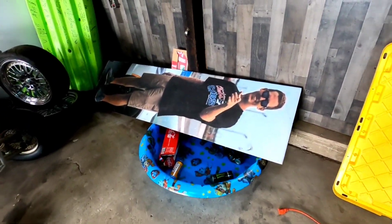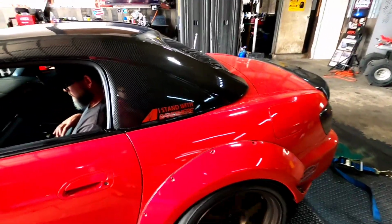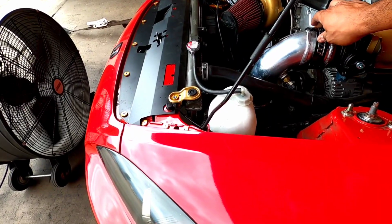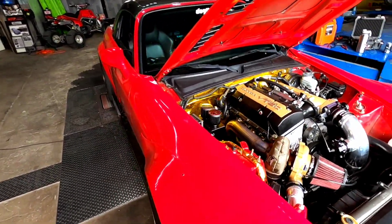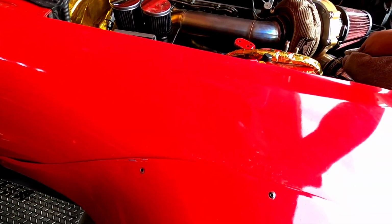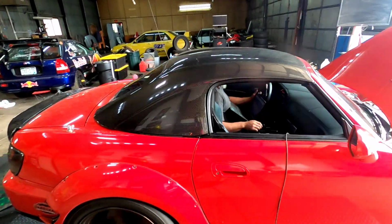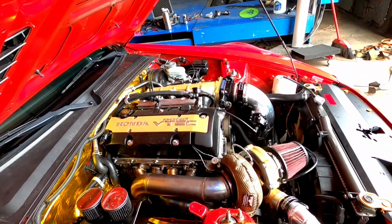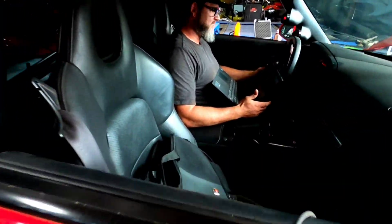And Cletus is gonna hang out with us today. A little sideways action. Those clamps are so loud. I gotta put it in four.